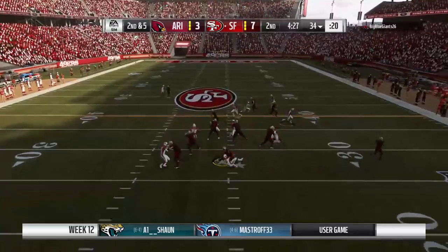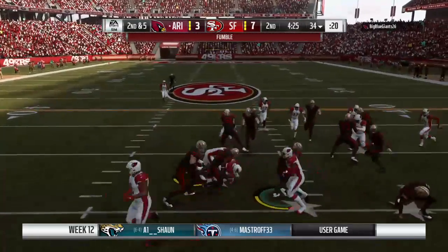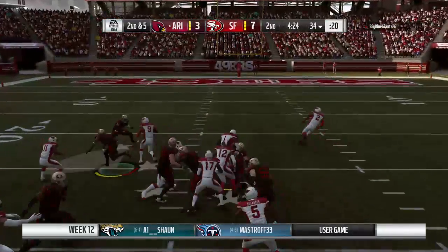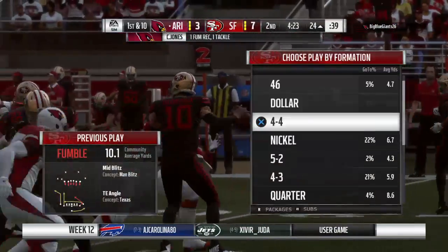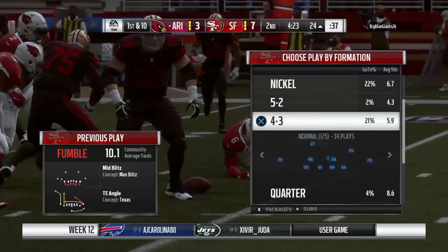Now Garoppolo throwing on second. Nowhere to go here. He lost the football. And the Cardinals have got it. Going the other way. And they have the football and will take over at the 24-yard line.